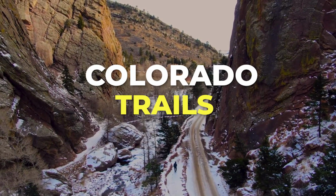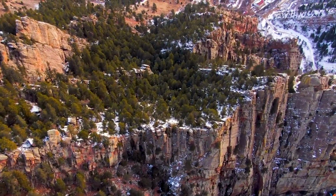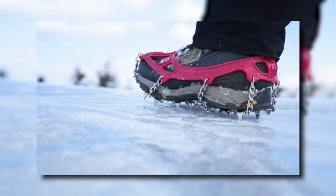I have done a bunch, if not all of these things myself in previous years, and here I am delivering it over to you. First things first, Colorado trails aren't just for the summertime. A bunch are still open for the public during the wintertime, so I would suggest even going hiking in the winter.